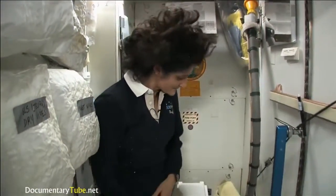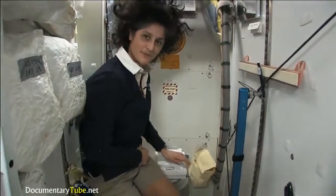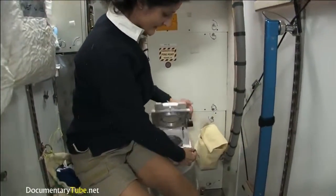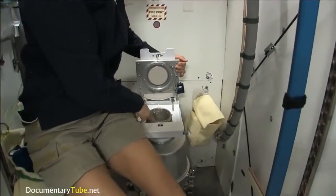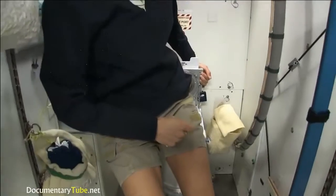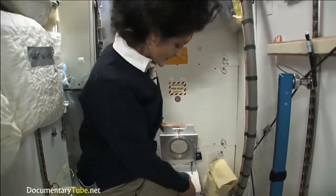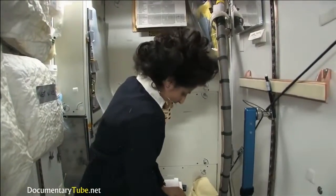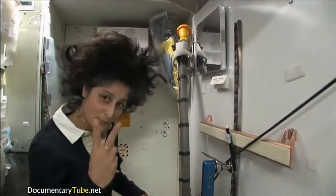And of course, it serves two functions. Number 2, right here. I'll show you. But you see it's pretty small, so you have to have pretty good aim, and be ready to make sure things get let go in the right direction. And it smells a little bit, so I'm closing it up. And that's, of course, for number 2.